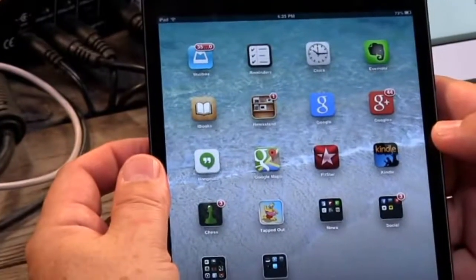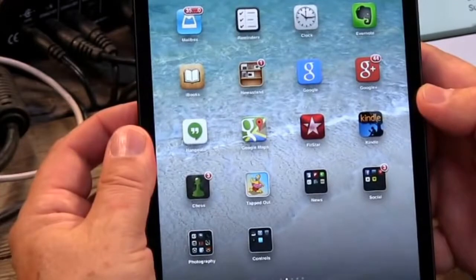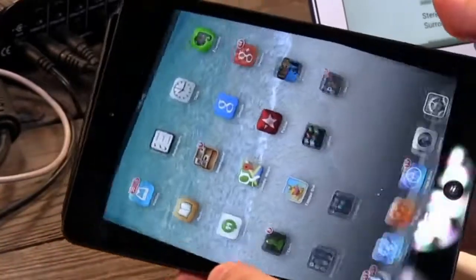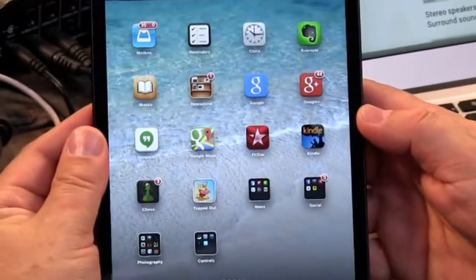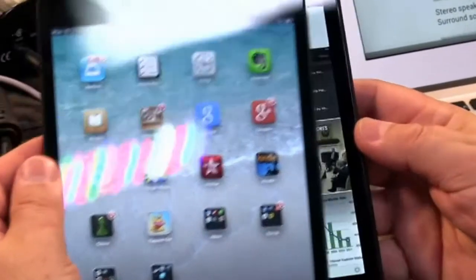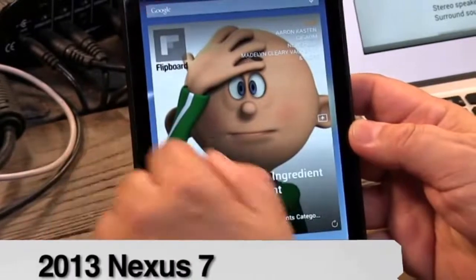So the best-selling tablet right now by a large margin is this. Even better than the 10-inch. This is the iPad Mini, the 7.9-inch tablet from Apple. Selling like hotcakes. But there is a new tablet in town that I think is going to start taking some of those sales away, and this is it.